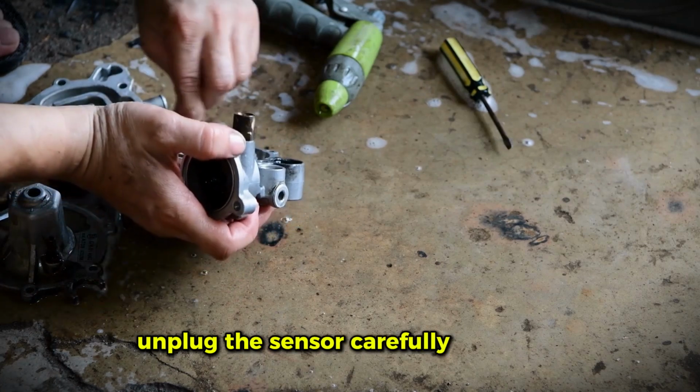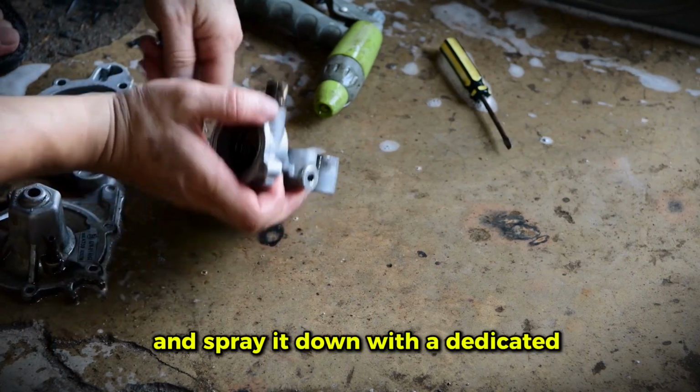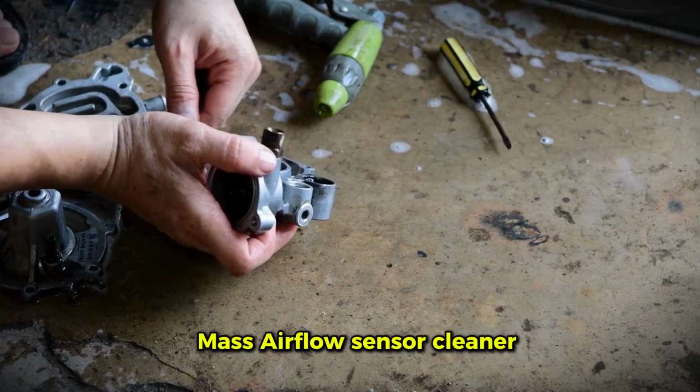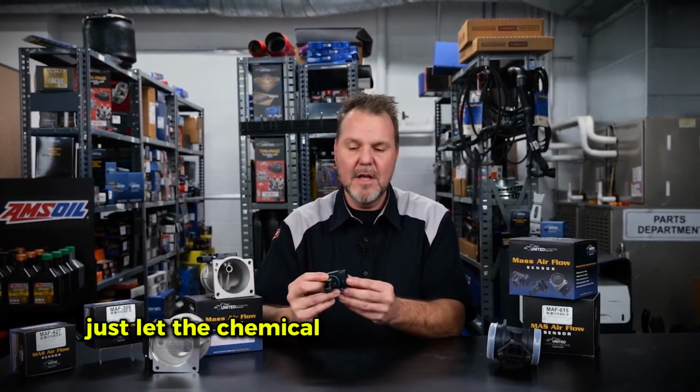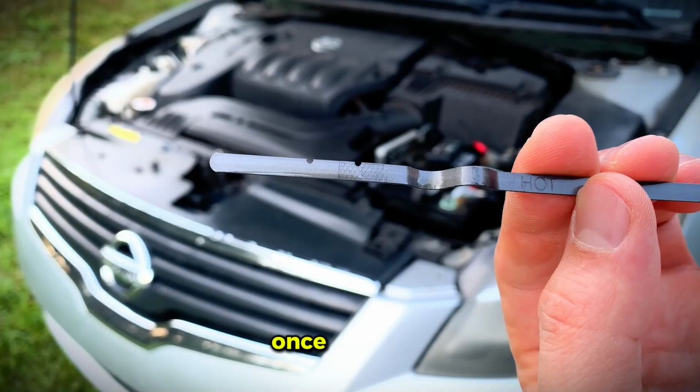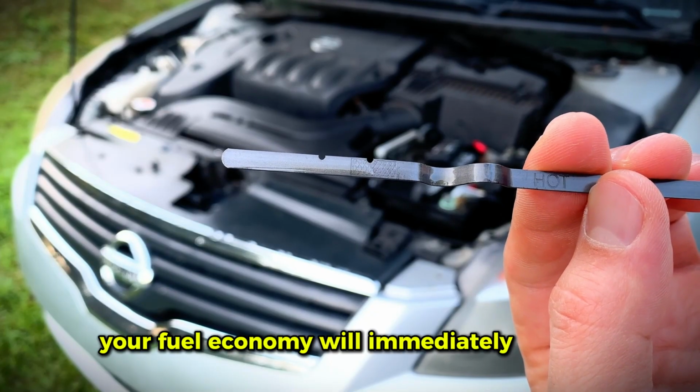Unplug the sensor, carefully unscrew it, and spray it down with a dedicated mass airflow sensor cleaner. Never touch the delicate wires inside with your fingers or a rag. Just let the chemical spray do the work and air dry. Once it is clean, your fuel economy will immediately improve.